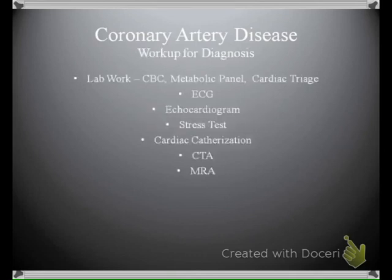So, the workup for diagnosis. We first begin with lab work, such things as a CBC, metabolic panel, cardiac triage, and another thing that can be very helpful in this situation is a PTT. So in your notes, write down PTT here as well. We can also use ECG or EKG, electrocardiogram, stress test, cardiac catheterization, CTA, and MRA.